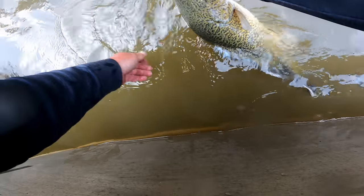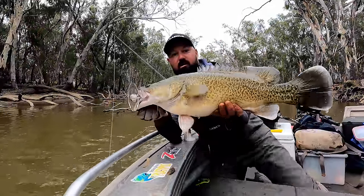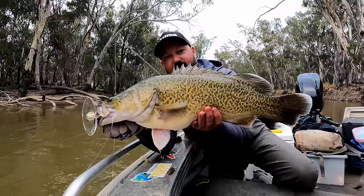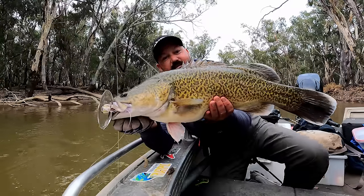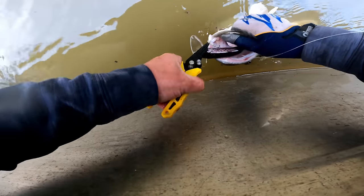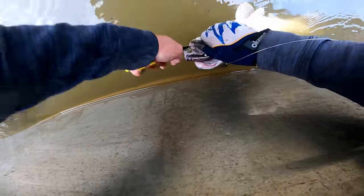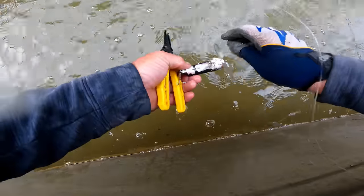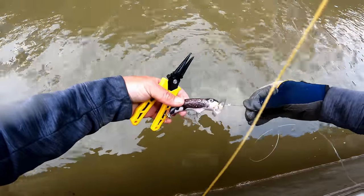Got him. That is an absolute ripper. Check out that one. What an absolute chunk off the top. So good. Absolutely love surface fishing for cod. So stoked. He was never getting off in a million years. Hey, hey, hey. There he goes. Sick. Shag. Got it done.